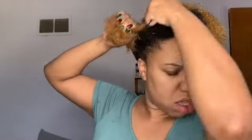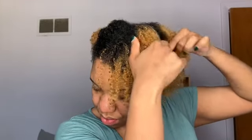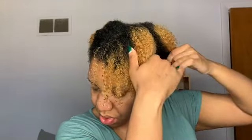Now I'm sectioning off my hair. Generally, the section that I'm not working on, I put that whole half into a little bundle and put that to the side. And then the section that I am working on, I split that into two. And then pin back the section that I am not working on.